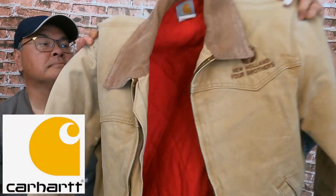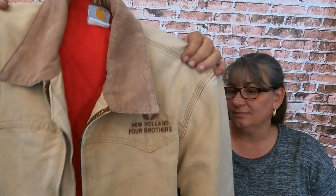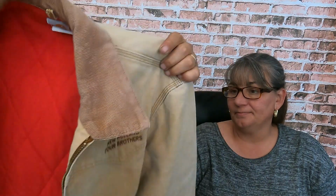John found this Carhartt jacket. Sorry, you want to take it and tell about it? Yeah, I just happened to see it on the ground. I have no idea what size it is. I'm guessing it's either a large or an extra large, and the tag is really faded. And it's got some embroidery from a local business on there, and it's got some stains and stuff.